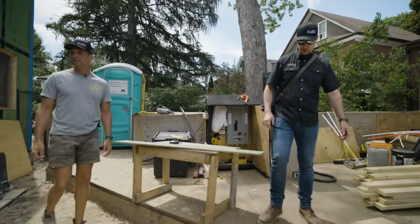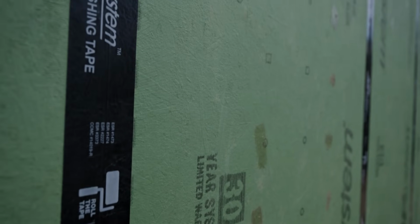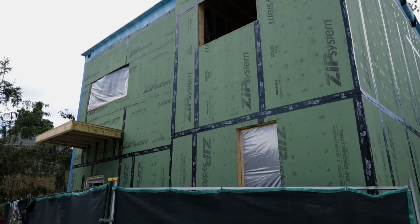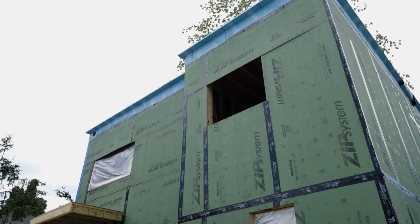So tour me through the house. It looks like some similar building materials that I'm used to seeing. Zip system, is this pretty common up in Toronto now, zip system sheeting? It is. A lot of the builders are starting to carry it, and it's a great option. Looks like some liquid flash. Liquid flash along the bottom onto the grade beam.